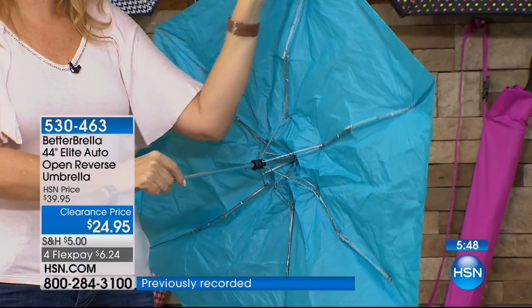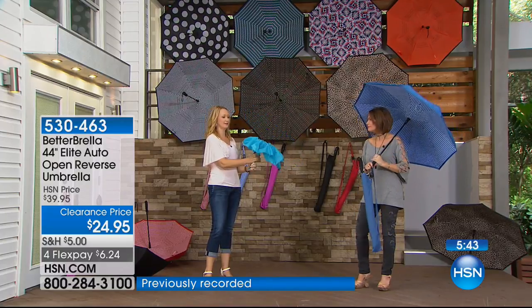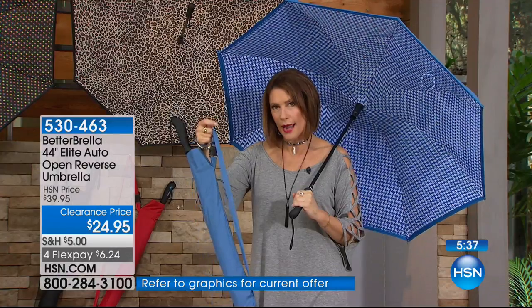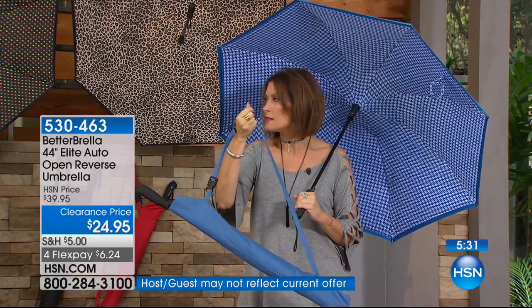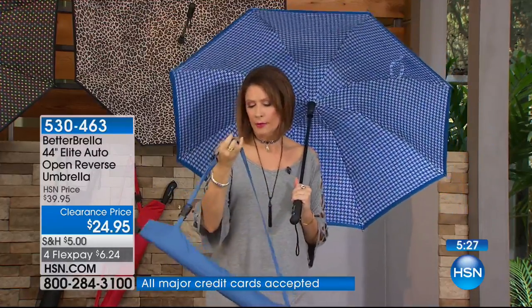Right. Our Betterbrella is wind resistant to 38 miles per hour. Look what happens when you close this. The water just flings out all over you, not with the Betterbrella. The other great part, and you know what? When I first got mine, I forgot about the carry case that we give you with it. That's exclusive to us, right? Exclusive. Nobody else gives that to you.